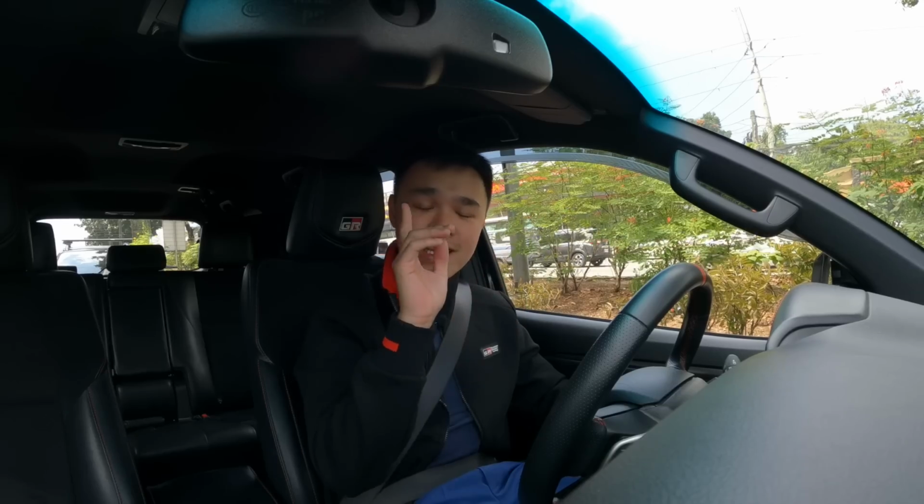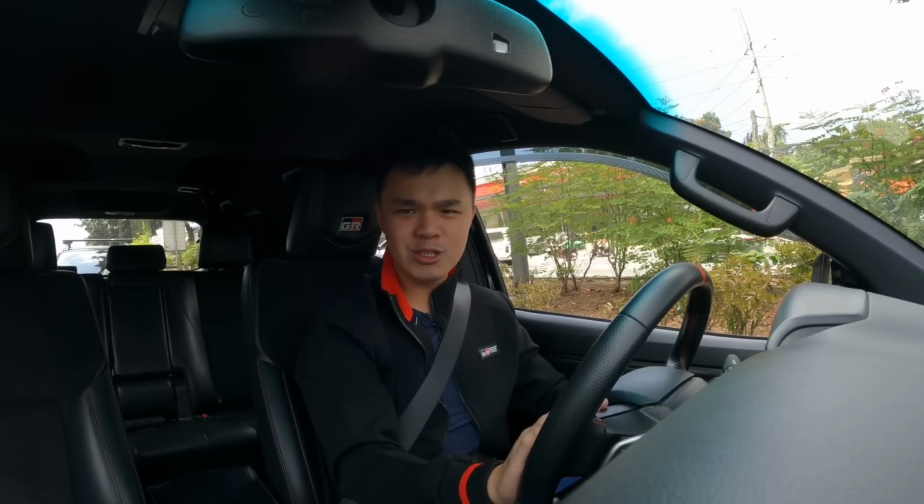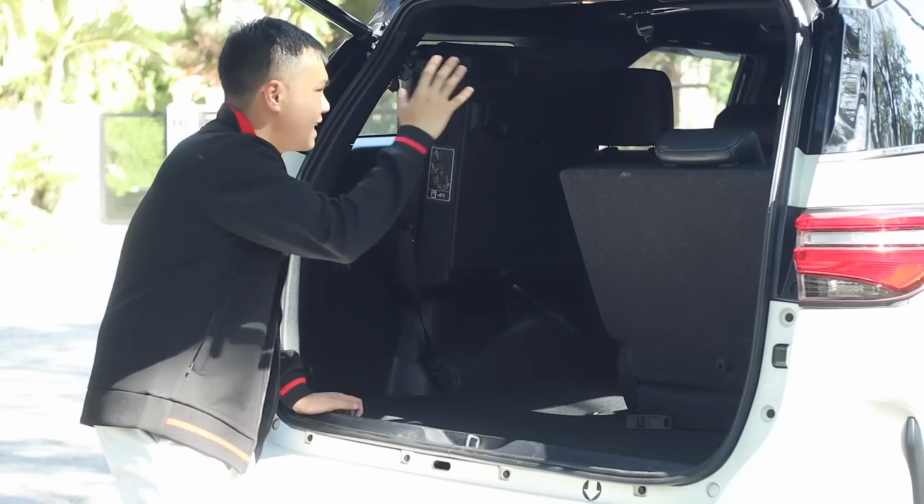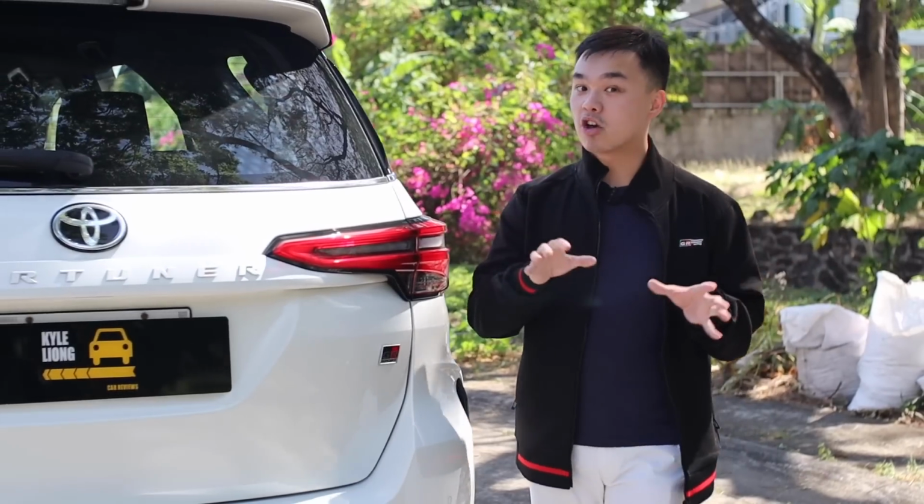Excellent, right? Anyway, let's first check out what makes this Fortuner GRS special by taking a look at the exterior, interior, as well as its cargo space. So what exactly do you get right here on the outside?